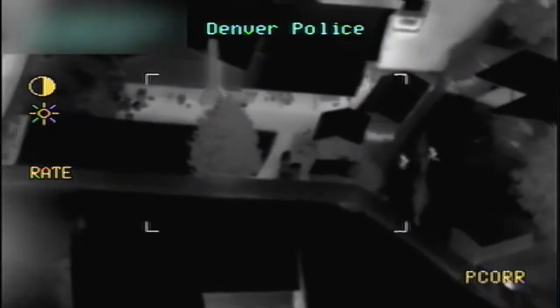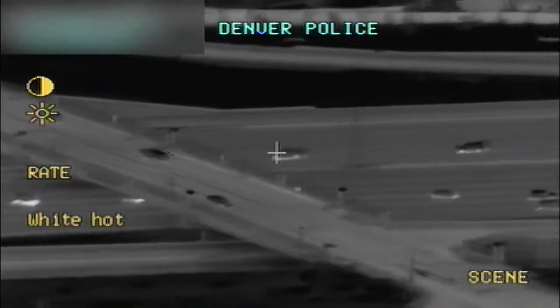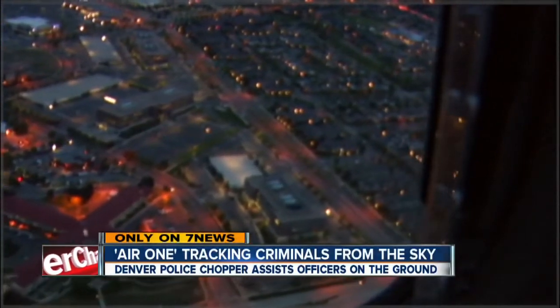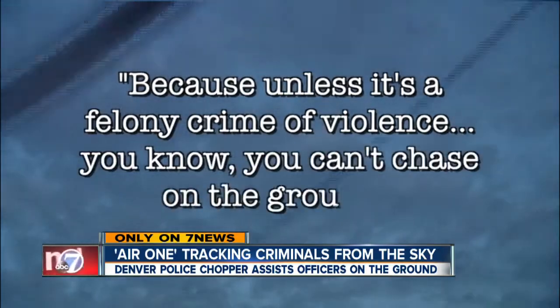Between 60 and 70% of the time, we're the first cops on scene. We can get from one side of the city to the other in 5 minutes or less. They patrol the streets of Denver. Getting ready to turn southbound. See him right there. Without ever stepping foot on the ground. Having us in the air is a big help, because unless it's a felony crime of violence, you can't chase on the ground.